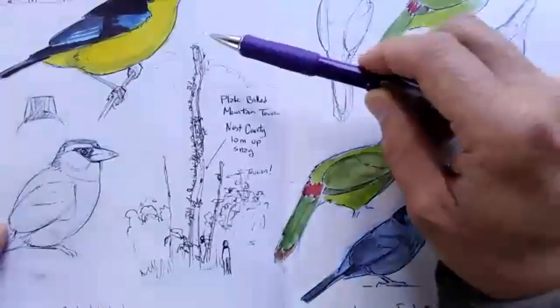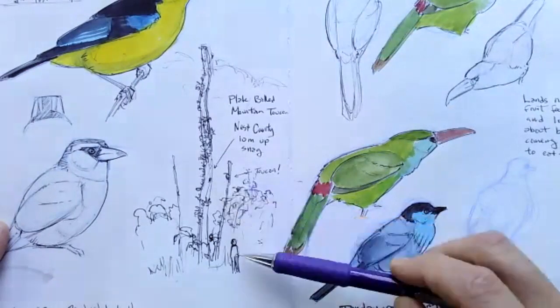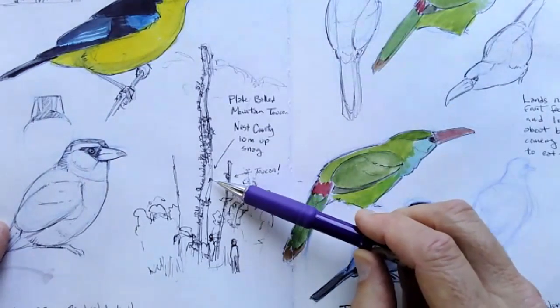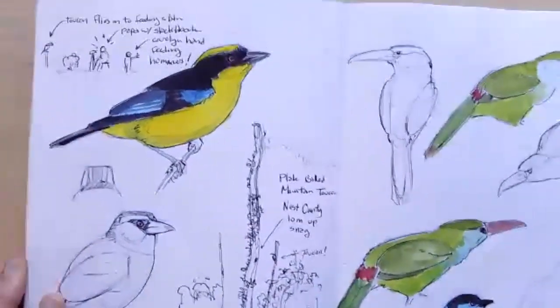This is cool. Here's a snag. Here's where the toucan lived, this hole in it. So here's me. Hi, there's a toucan, there's its home. The critters were so cooperative.